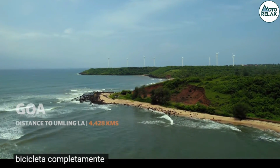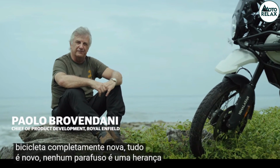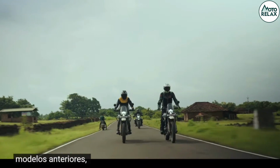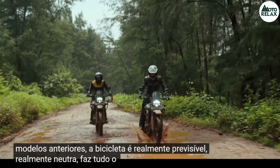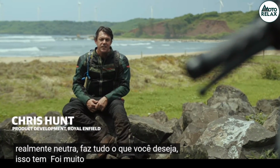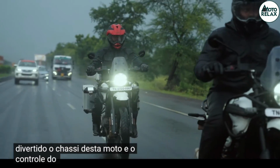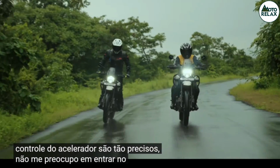It's a completely new bike, completely everything is new. Not even one bolt is a carryover from the previous models. The bike is really predictable, really neutral, does everything you want it to do. It's just been really good fun. The chassis on this bike and the throttle control are so precise, and I have no worries about riding in the rain.